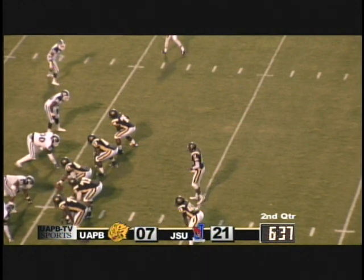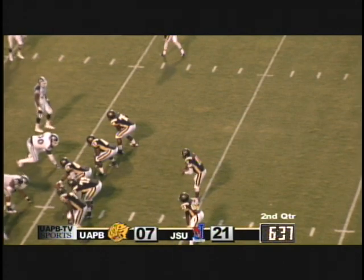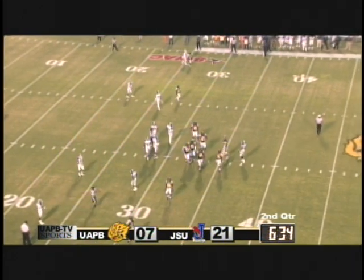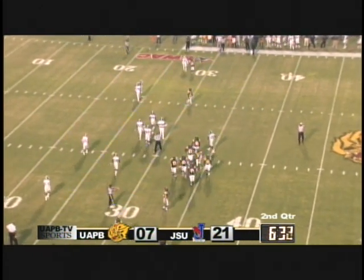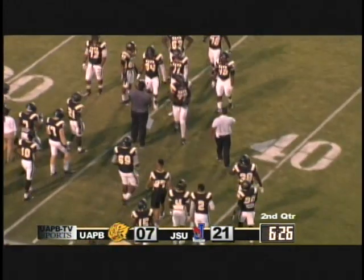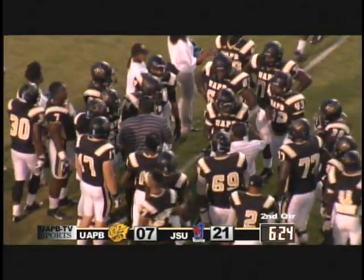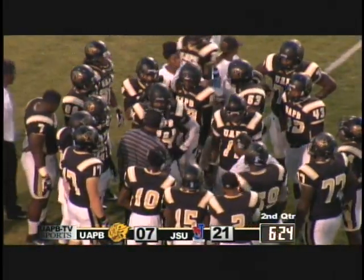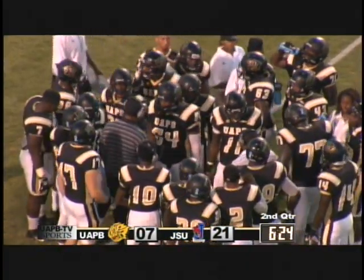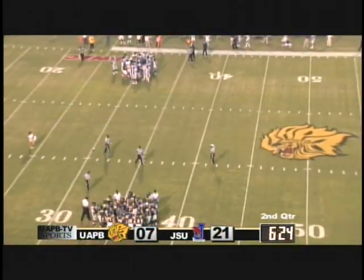Faced with a 3rd and 9 now at the JSU 30. Anderson may be audibling here. Checked something off the line of scrimmage, and then the play clock ran out on him, and he called a timeout. Yeah, Coach Copeland got a timeout just in time. He takes his cap off, almost like Steve Spurrier throwing down his visor over there, frustrated with something. I don't know if maybe it was Ben's decision of changing the play with the play clock running down, but the Golden Lions are still trying to find some continuity and consistency offensively. But it's a big 3rd down right here.